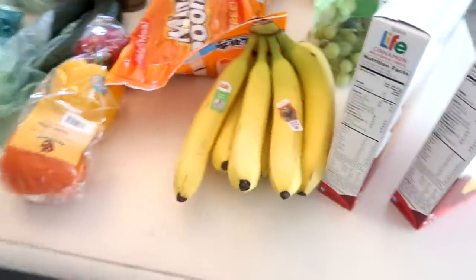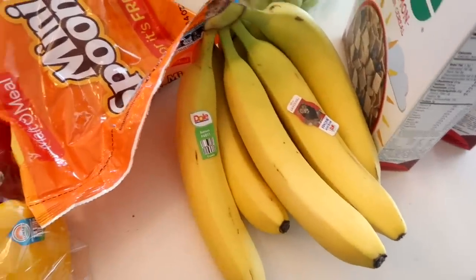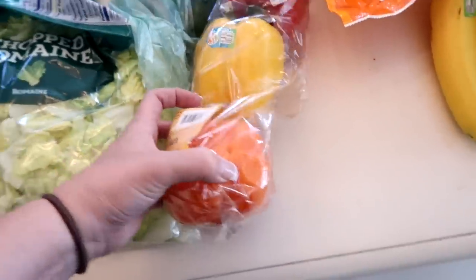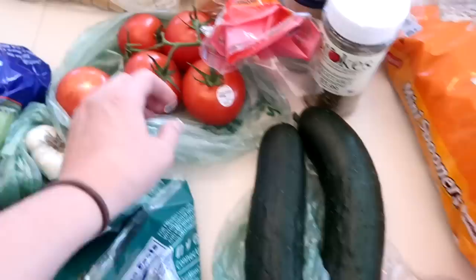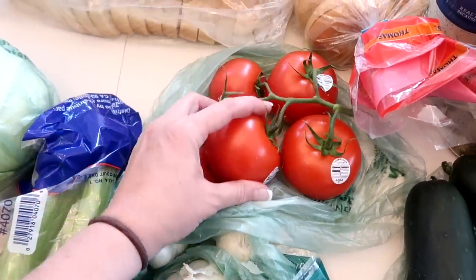And then we grabbed bananas. My family goes through bananas so fast. Yep, so fast. I grabbed these beautiful peppers. We have red, yellow, and orange. We're going to have chicken fajitas. You'll see that on my menu plan. These gorgeous big cucumbers. Look at these tomatoes. Tomatoes on the vine. Oh my gosh, they are so good.